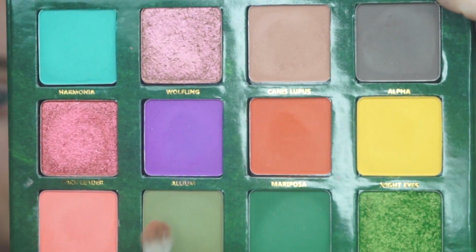I'm going to take Fenris, I hope I'm saying that right, and I'm going to blend that just a little bit lower beneath the first transition shade, and then I'll go back and forth and kind of build these up and blend them together a little bit. And I did add a touch of the yellow shade Night Eyes just above those transition shades to lightly gradient it out.